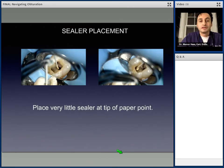So imagine we've dried the canals, we put the size verifier in there, and it comes out with the very tip of it all clear of any dentin debris, and we're good to obturate. What it means to me is that now you've got a clear path all the way from the coronal part to the apex to be able to obturate to length. So now we're ready to obturate.